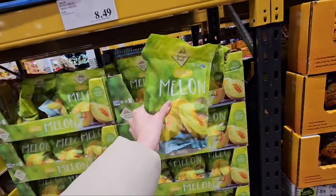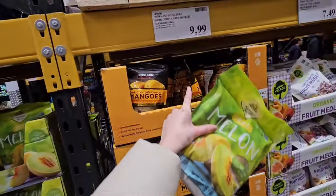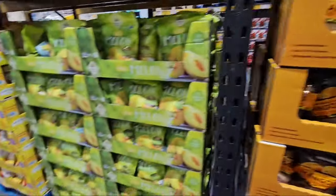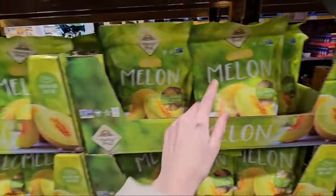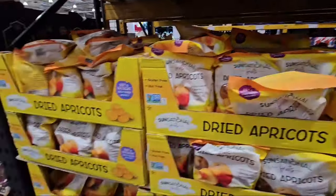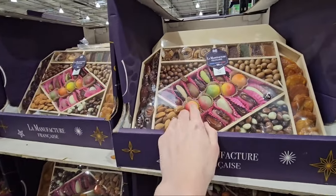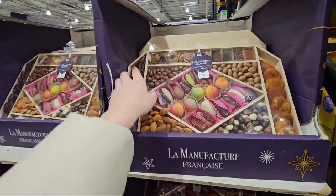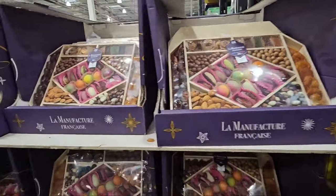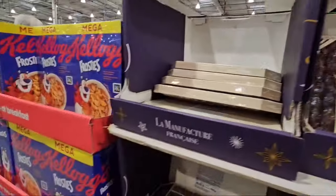They have dried melons. Sun-dried melons. They have chocolate-covered mangoes. Organic soft dried fruits. These look good. £8.49. Dried apricot £6.99. Oh, this one looks so pretty. It's going to be perfect for Christmas when you have guests over and they can have some selection of dates and fruits and chocolates. How much is this one? It's $13.99. Yeah, that's good.